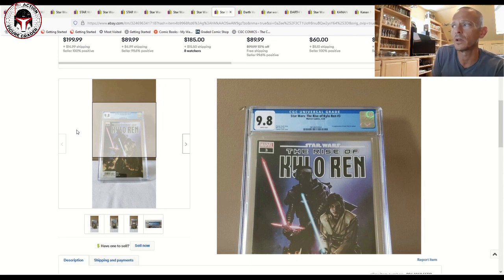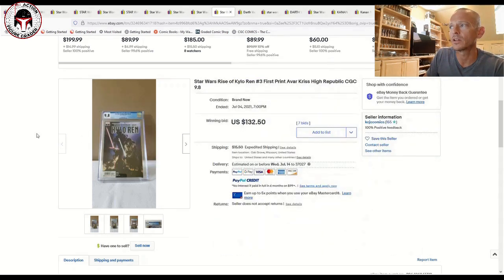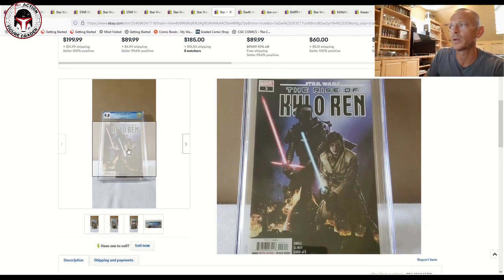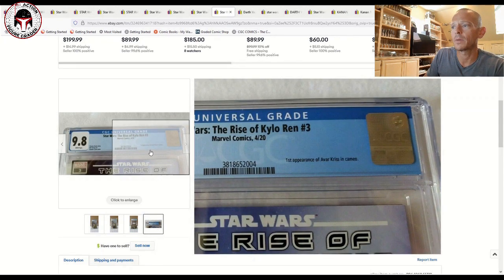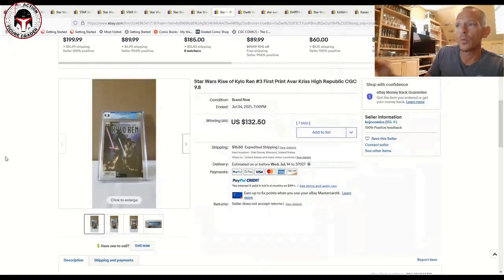This is the Rise of Kylo Ren #3, and this is a Clayton Crain cover, and it's a pretty awesome cover, as you can see here. But what's important about this one is that this is the first appearance, and I'll zoom in on the label here. This is the first appearance of Aphra Chris in cameo. And why is that important?